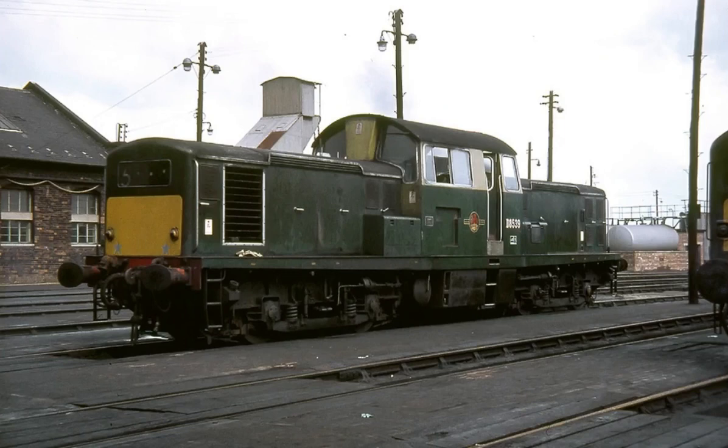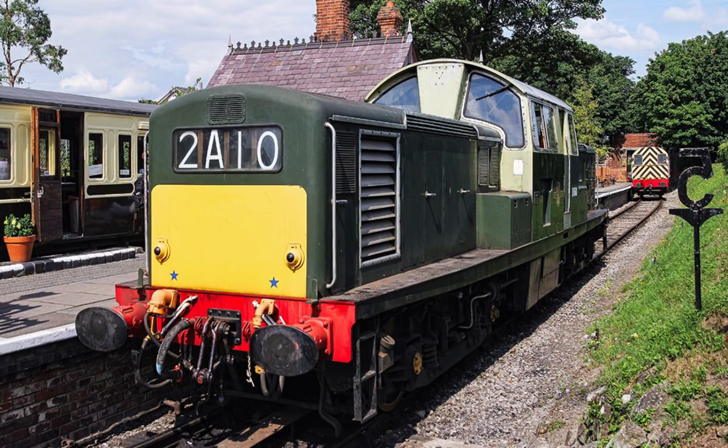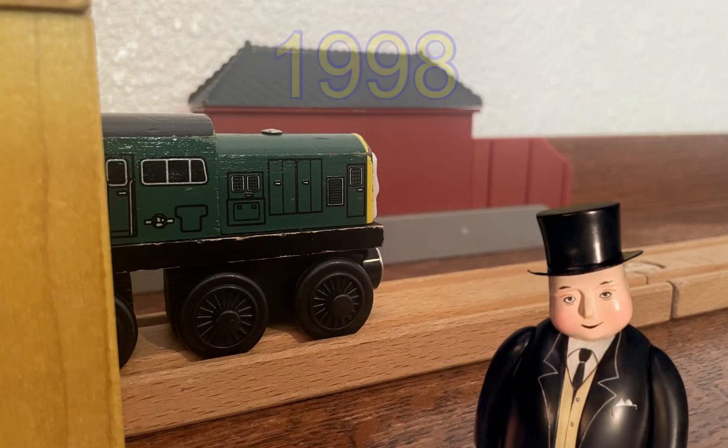Paxman tried his best, but eventually, withdrawals took place in 1968 and 71, and almost every Class 17 was scrapped by December of 1975, after less than 10 years of service. However, there was one diesel, numbered D8568 and named Clayton, that was given an overhaul and is currently preserved on the Severn Valley Railway. Paxman remained at a scrapyard in Scotland, about to be cut up, until 1998, when Sir Stephen Topham discovered him and brought him to the China clay pits.